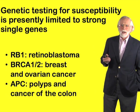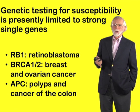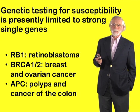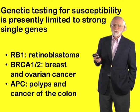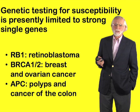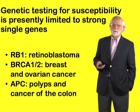But we do have a few strong cancer genes that are responsible for inherited cancer and for which we will do genetic testing if it's indicated. It includes the retinoblastoma gene, the two BRCA breast cancer and ovarian cancer genes, and a gene called APC, a deficiency of which is responsible for polyps and cancer of the colon.